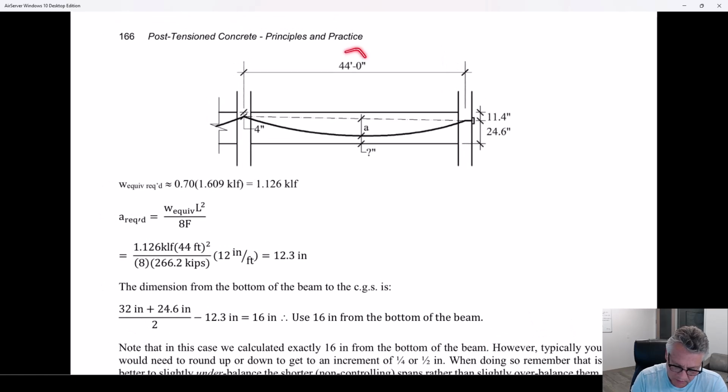So then we go to the next span. I've built in a short span in this particular case. So the 10 strands now have been established, so the 266.2 force is established. What's left to figure out is what drape we would want to use. It's a shorter bay. We don't want to fully drape the shorter bay. This is the non-critical bay.